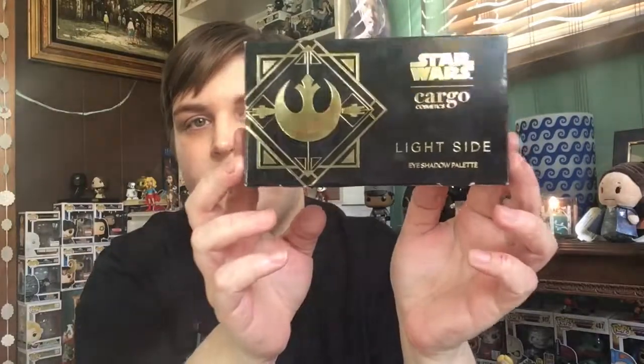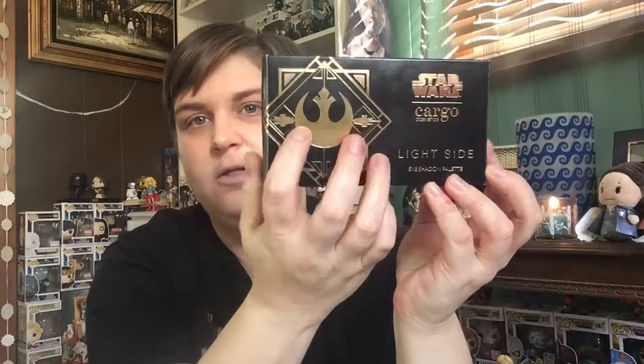So that is the Star Wars The Last Jedi light side palette from Cargo Cosmetics. Here is the front, and of course it's all shiny. So I have the original box. They sell two of these. This is the light side, has the same rebel symbol, two little A-wings there, and just this cool design. Star Wars, Cargo Cosmetics, and then just this eyeshadow palette there.